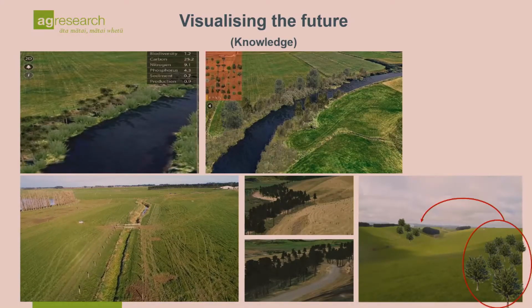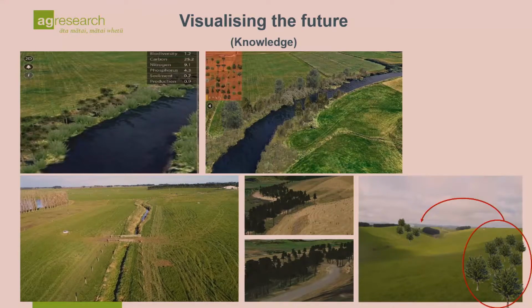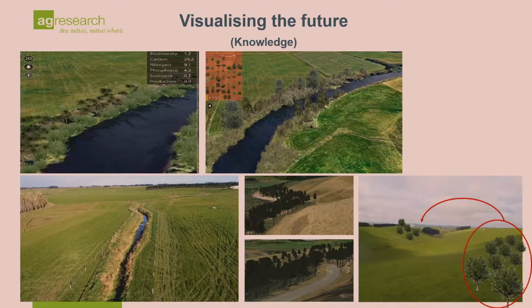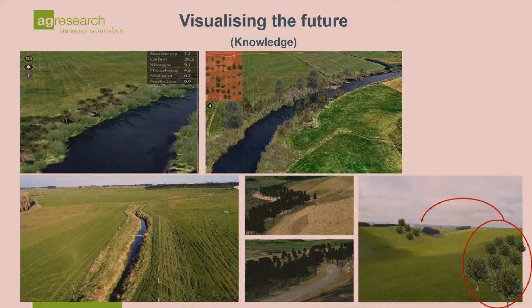And then, as I said at the start, one of the important things here is the connectivity of people with the data. So here we've used visualization.